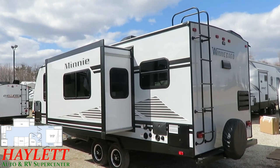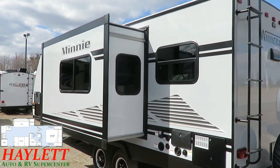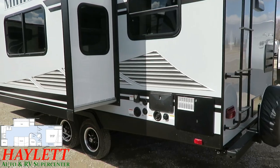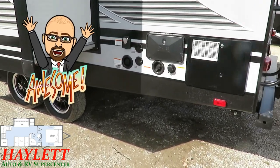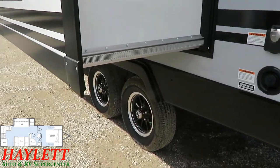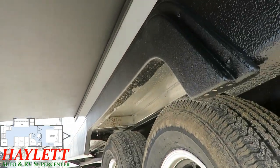Now over here, you might notice how all of the windows are going to open for airflow, which is pretty darn cool. You see that we have all of our hookups in one centralized location, including separate hookups for cable and satellite TV. And if we get down here, next to these good-looking aluminum wheels, right above that, you're going to find a galvanized steel wheel well.